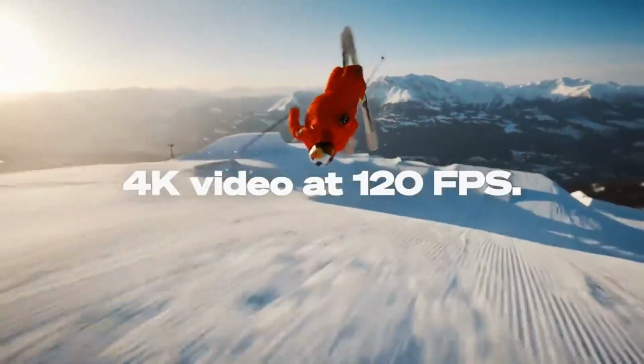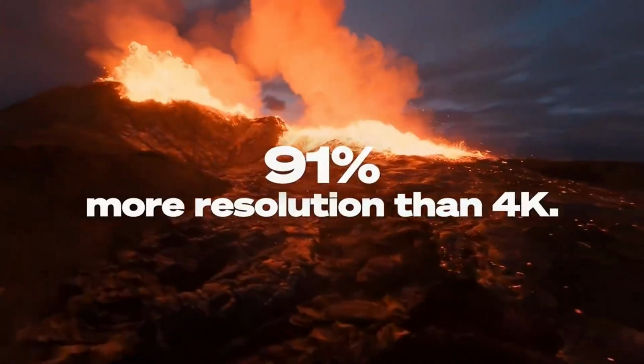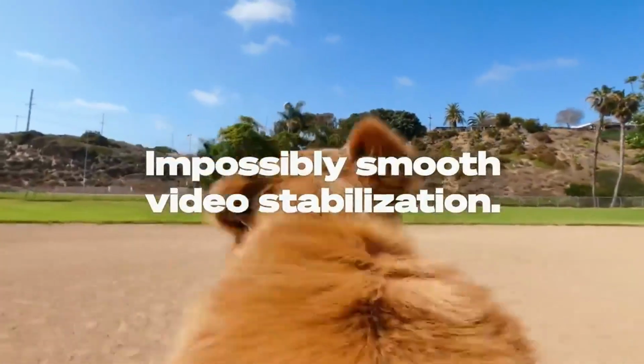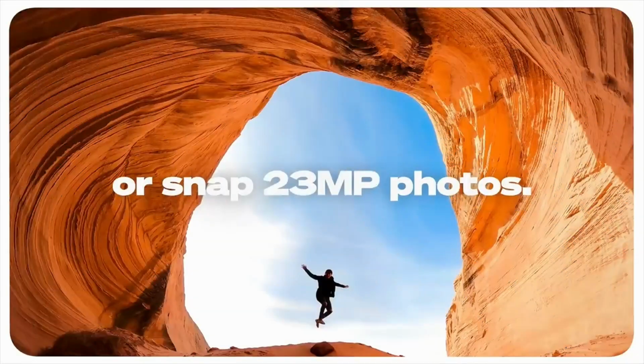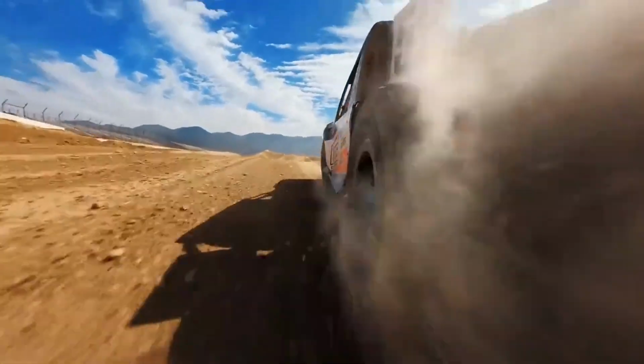It's perfect for those who want top quality footage and reliable performance, especially if you're into action-packed adventures or social media content creation. Its stabilization system, Hypersmooth 4, ensures that even in fast-paced conditions, the footage remains buttery smooth. Whether you're capturing extreme sports, traveling, or just exploring, the Hero 10 provides excellent results.